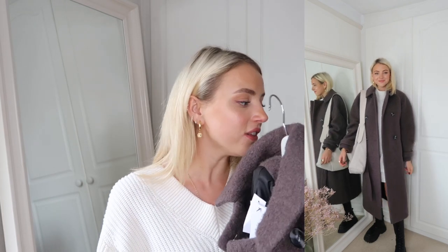So yeah, that is a lovely coat. I think those three coats all together are quite staple coats to have in your wardrobe. Very versatile. You've got a long coat, a short coat, a light coat. So yeah, I think really cute, and really happy with this.